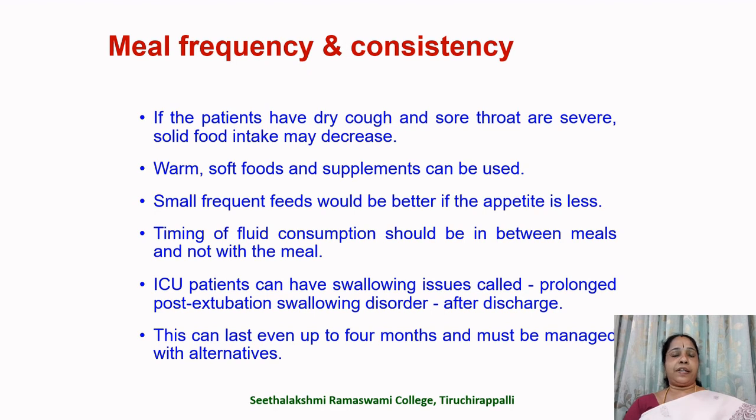Meal frequency and consistency. If the patients have dry cough and sore throat, if it is severe, solid food intake may decrease. Warm, soft foods and supplements can be used. Small, frequent foods would be better if the appetite is less. Timing of fluid consumption should be in between meals and not along with the meal. ICU patients can have swallowing issues due to prolonged post-extubation swallowing disorder after discharge. This can last even up to 4 months and must be managed with alternatives.